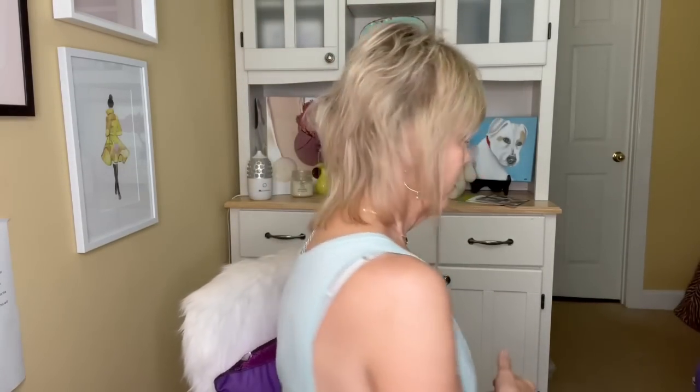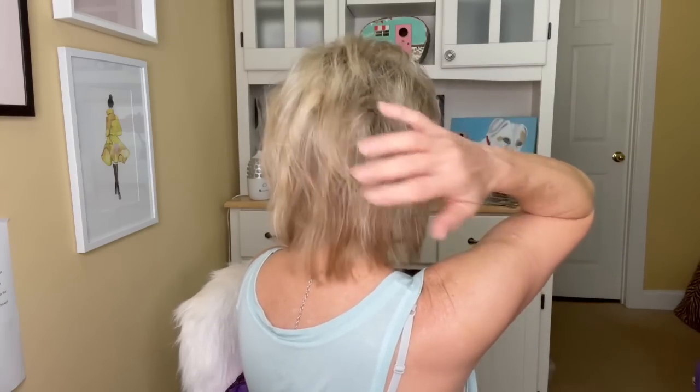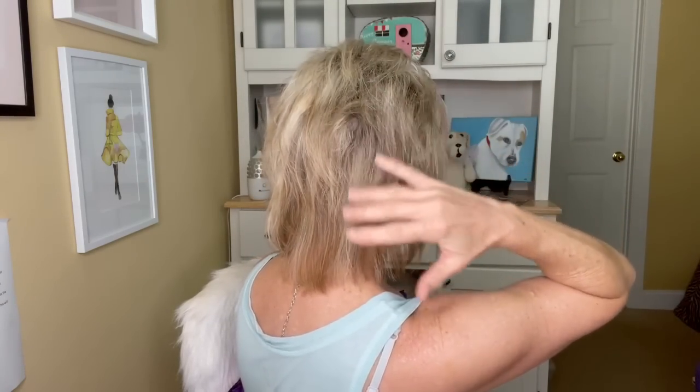Okay, so this is my finished look. I love this. I absolutely love it. Let me see if I can turn around and show you the back. The back is very layered, so it's hard to deal with the back when you can't see it, right? But I also will post a little picture right here of it being curly. So I can curl this as well.